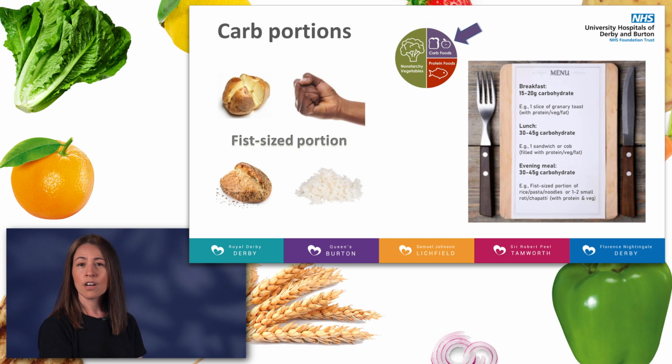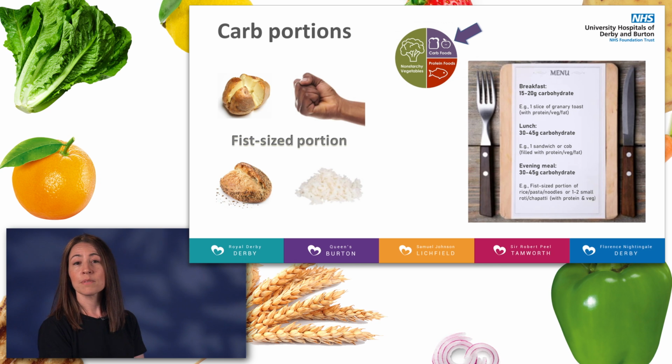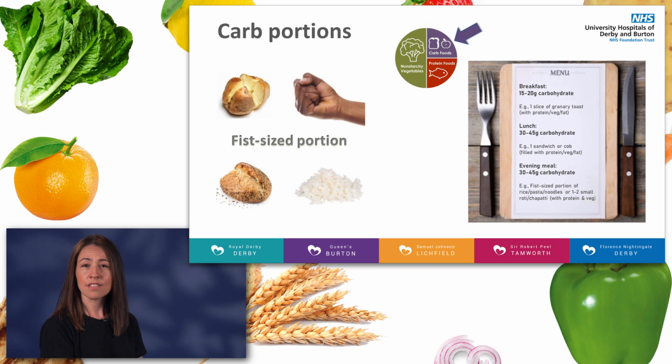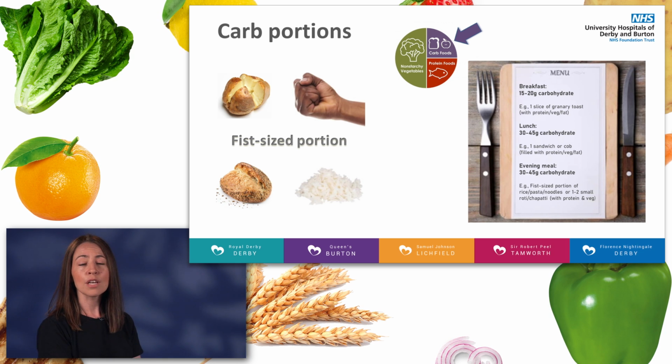If you are counting your carbohydrates more precisely in grams, it is recommended as a starting point to have around 15 to 20 grams of carbohydrate at breakfast, and ideally between 30 to 45 grams of carbohydrate at lunch and evening meals. It is a good idea to keep your carbohydrate portions consistent as well from day to day. This will help your diabetes team to ensure your medication doses are matched as closely as possible to your needs.